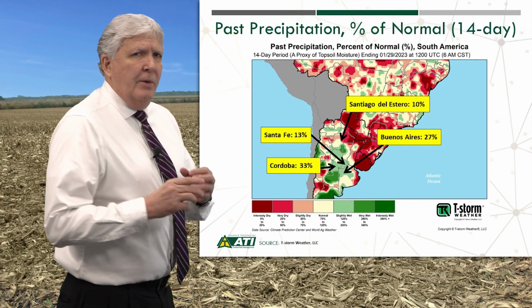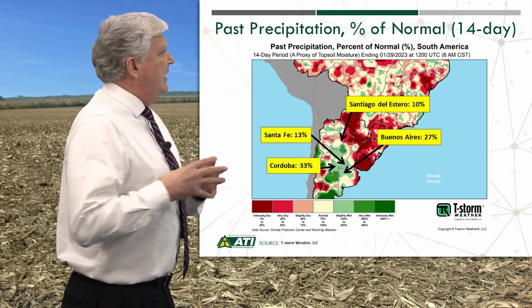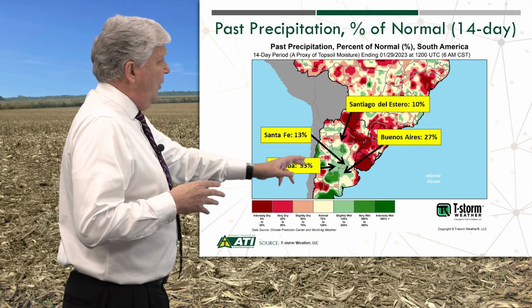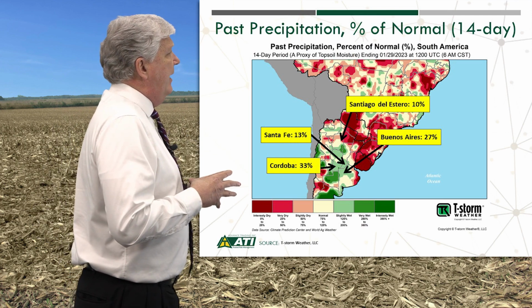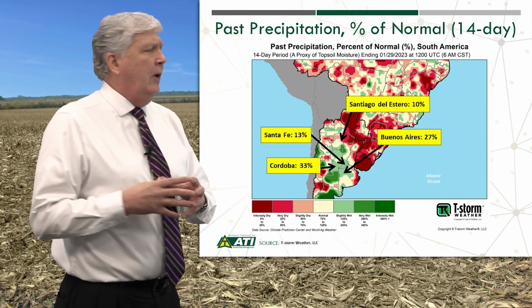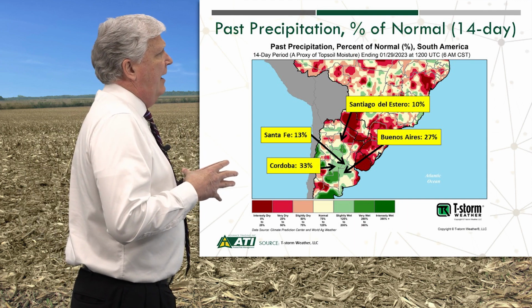Let's now take a look at the short-term weather trends. Our slides this week, as usual, are courtesy of T-Storm Weather. As I mentioned a moment ago, corn is pollinating in Argentina, so we're looking at topsoil moisture. We're looking at the last 14 days. Notice the improvement we've seen in that green area there. Not necessarily a drought buster by any means, but it's bought the crop some time as you go through pollination.